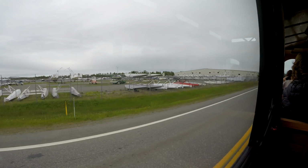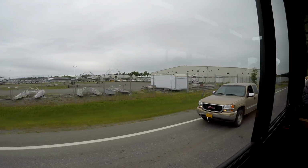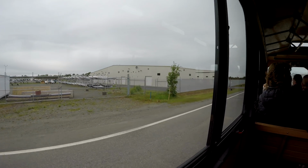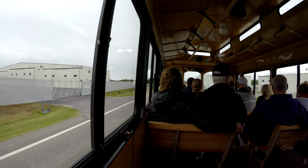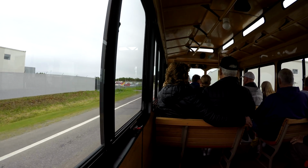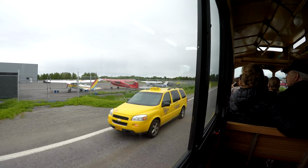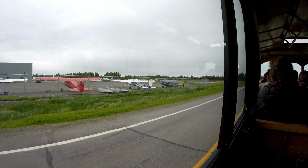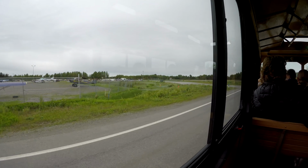We're coming into the Lake Hood Small Airplanes Airport. You're going to start to see a lot of different types of airplanes as we drive through here. Are any of you folks planning on taking a small airplane ride while you're in Alaska? Okay, a few of you. No, that would be a very long small airplane ride, sir. I don't think they'd make it to Hawaii. But if you have the opportunity, I highly recommend it. There's nothing more Alaskan than traveling by way of small airplane.